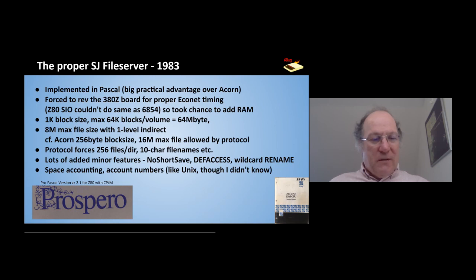The world wasn't yet talking about level 1 and level 2. It was the proper file server and this other cheap thing, and we obviously wanted a proper file server. So around Easter of '83, I was sitting down to do this, and we decided to implement it in Pascal, which turned out to be a great decision, one of our big practical advantages over Acorn.